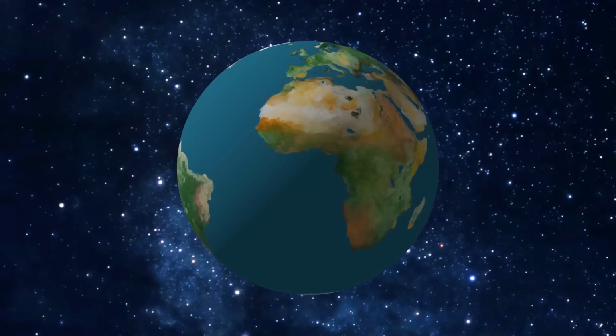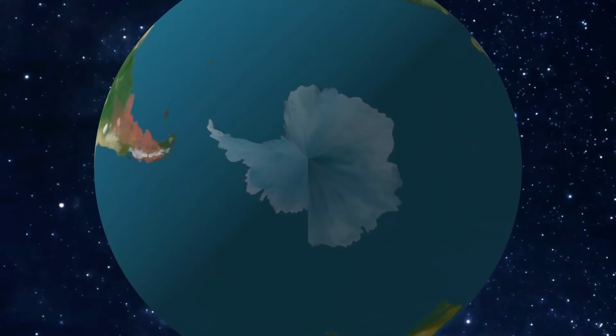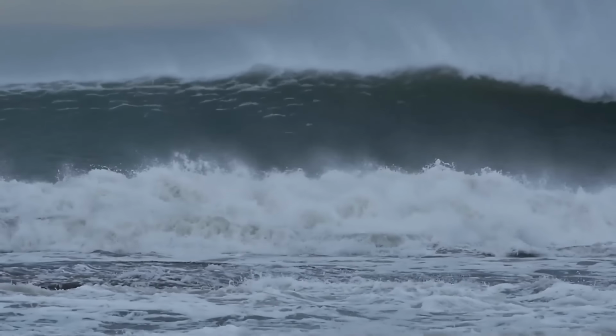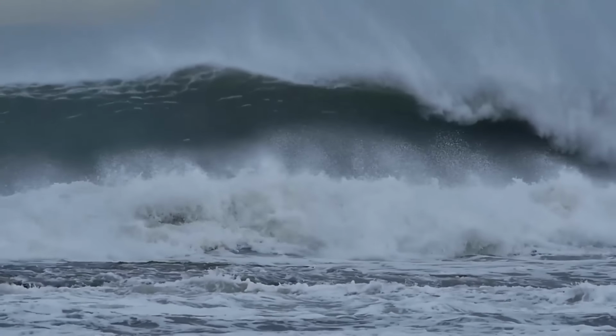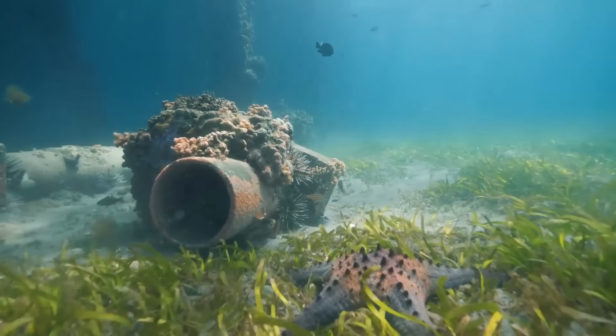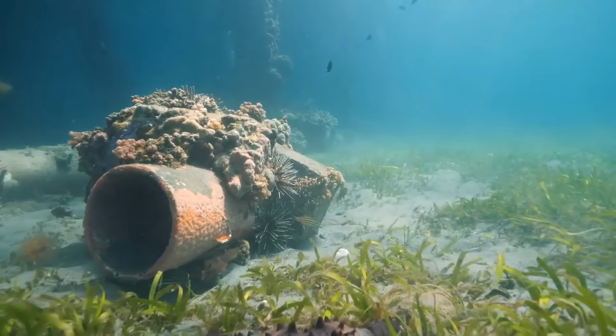If all the ice sheets and glaciers we have on the Earth melted at the same time, the sea level would rise another 260 feet, which is just a little shorter than the Statue of Liberty, the height of a 26-story building. Clams live long enough to tell us more about ocean's past.